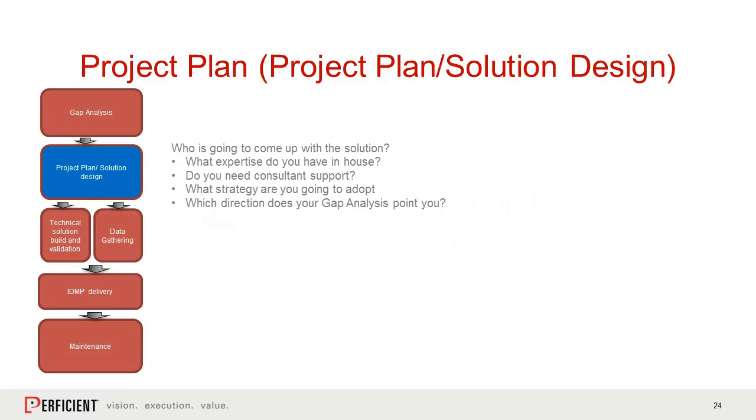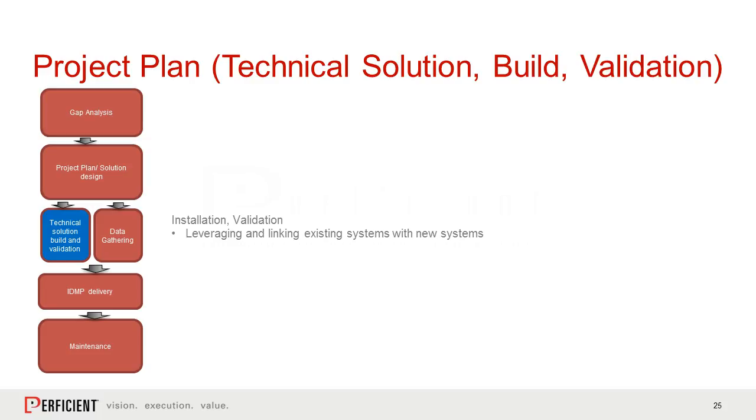So once you come up with your plan, you then move into two parallel processes. You need to purchase, install, and validate your technical solution, the data warehouse that's going to hold the IDMP data, and the system that's going to create the XML message and transmit it. Then you're going to have to make sure it's validated and behaving as you expected. You probably have to integrate with various other systems and ensure that those linkages and those communications work as you expect them to.